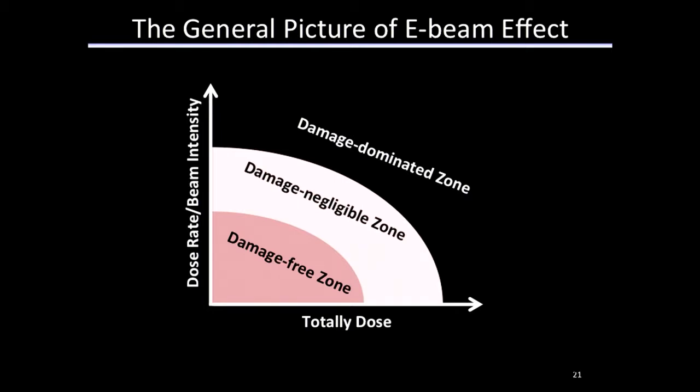So the take-home message here is that for doing electrode materials for lithium-ion batteries, we need to do the electron beam test. We need to know where the limitation of the dose and the dose rate is, so that we control the damage effect to be acceptable.